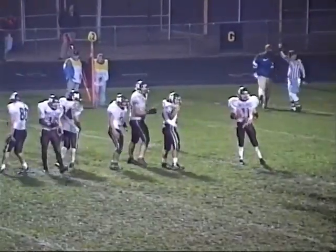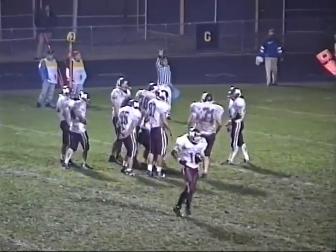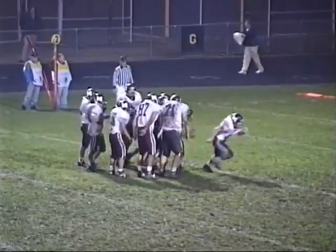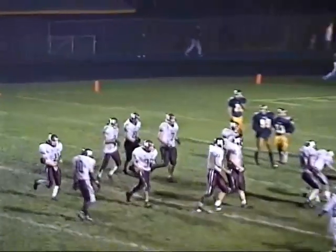Beard's 6-pass completion streak comes to an end, still over 100 yards. Looks like they're setting up for a field goal already. And here we go.